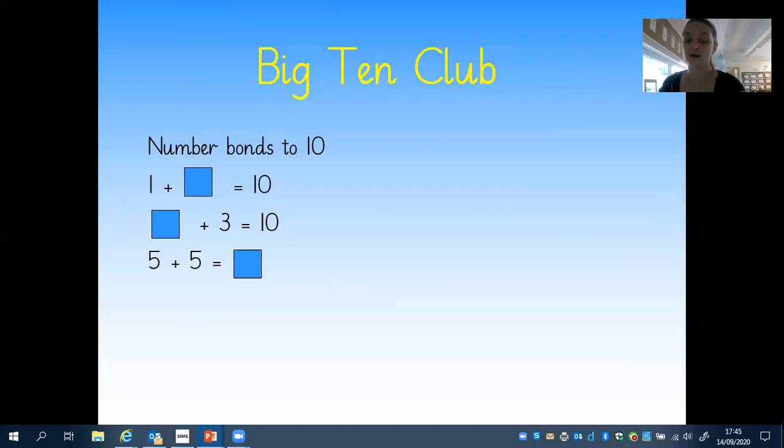Or the blank square could come at the beginning of the number sentence here. So it could be blank add 3 is equal to 10, or it could be 5 add 5 is equal to blank. And the child has got to fill those in and know those number bonds off by heart. And the catch is they have to know those and be able to write them down in less than 1 minute. So it is a challenge for them, but it is amazing how quickly they will get to know that. So again, practicing at home as much as possible will help your child to get into that Big 10 Club.